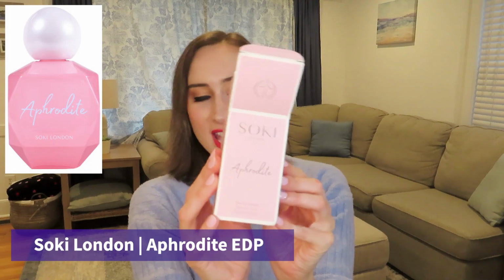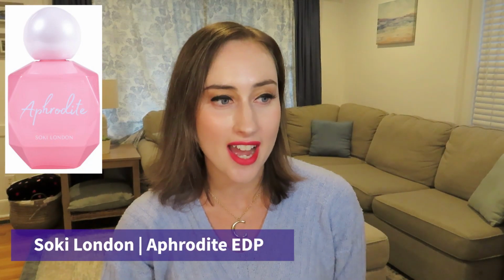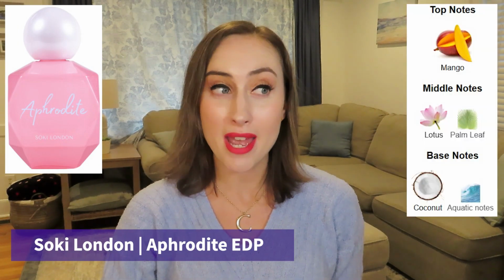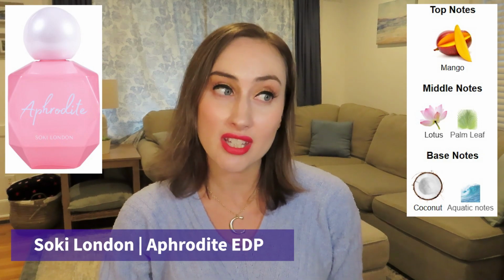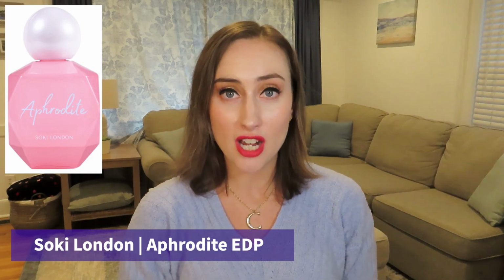This is the box. I got it from her crowdfunding campaign, ordered it well in advance and all that. And I like it. I think I like it more than Empress actually. So this has a top note of mango, middle notes of lotus and palm leaf, and base notes of coconut and aquatic notes. And it's a fun little tropical cocktail.